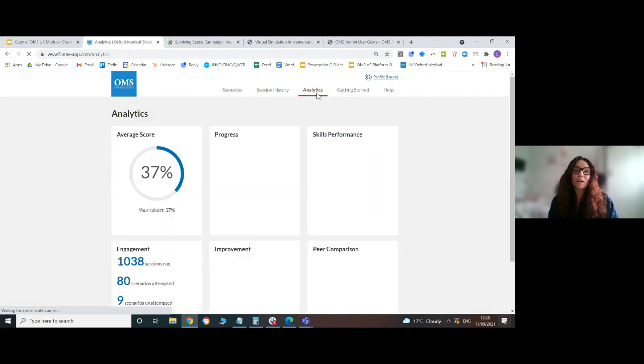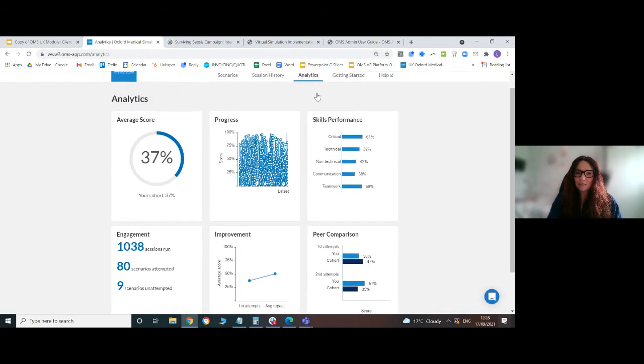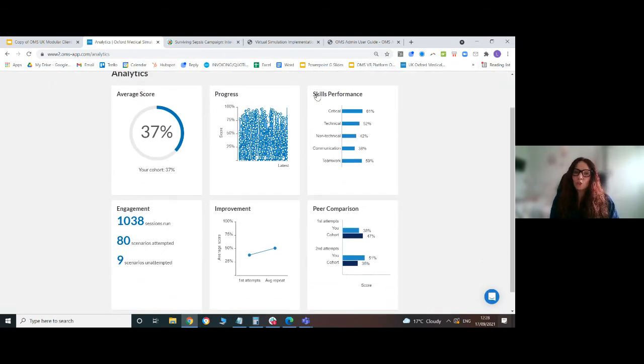Then on a personal level, your analytics. So you'll get to see your average score. Hopefully your progress looks nothing like mine. I'm in and out all the time, but I quite like the skills performance. It will tell you your areas of weakness versus areas of strength. Yeah, so you've got some nice analytics there.